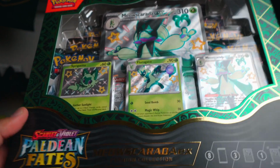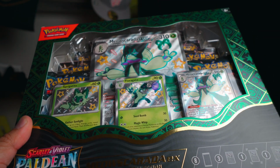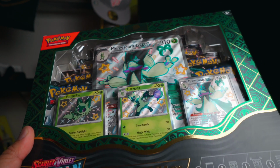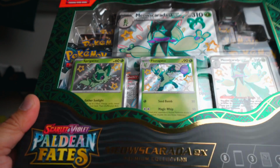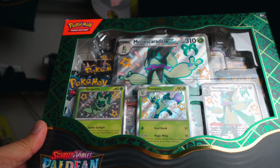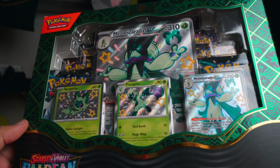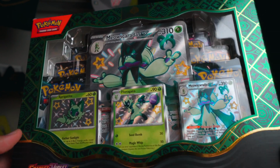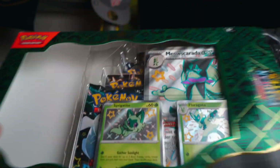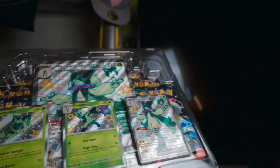This was pretty expensive at Walmart, about $55 for this box. To me this looks more like a $35, $40 box, but $50, Paldean Fates, special release. You get a bunch of promo cards, which is nice: Sprigatito, Floragato, and Meowscarada, of course. There is also a red version and a blue version of this that I've seen, so let's just open it up.